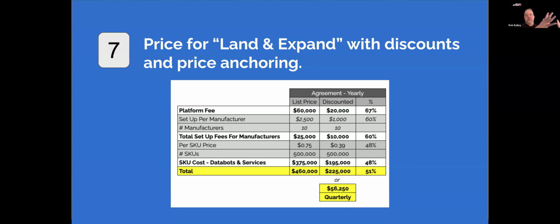And then once you go into year two, if people are loving your product, they're not going to care about migrating towards list price, or maybe you negotiate a lower discount and you converge towards that list price. So you're able to do some very powerful land and expand over time. I'm going to pause. Questions?